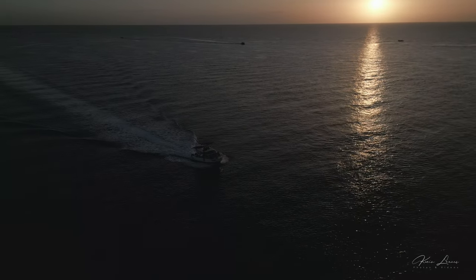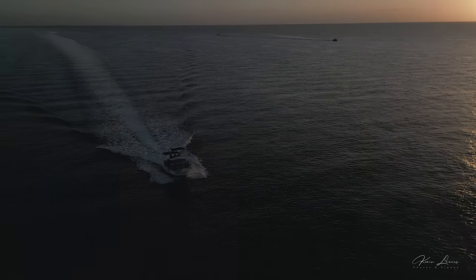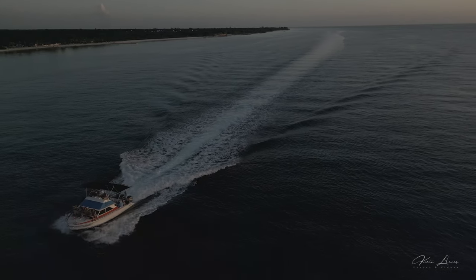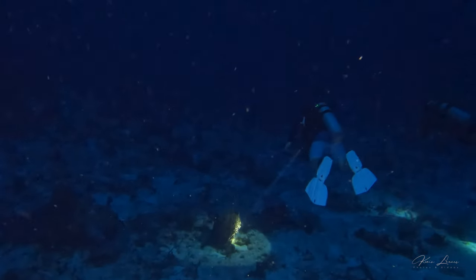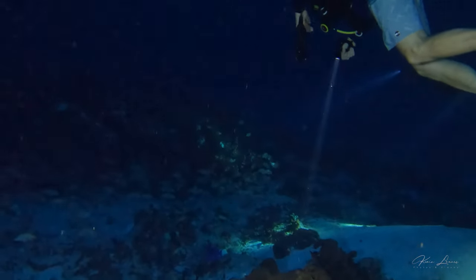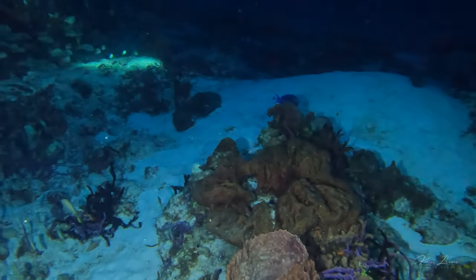Before the night dive begins, the journey on a boat, guided by the moon and stars, becomes a delightful experience in itself. Once submerged, the darkness is illuminated by our dive lights, revealing the mesmerizing color dance of the corals at night. Several marine creatures make their nocturnal appearances.